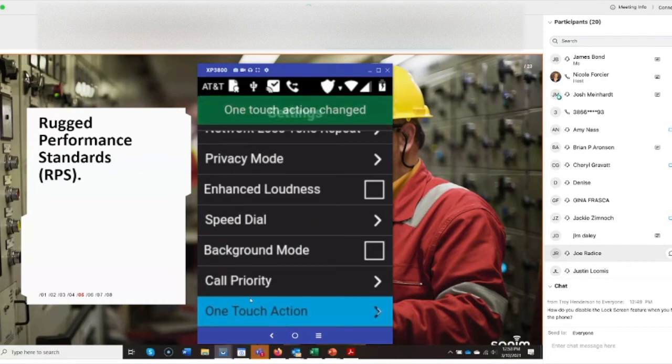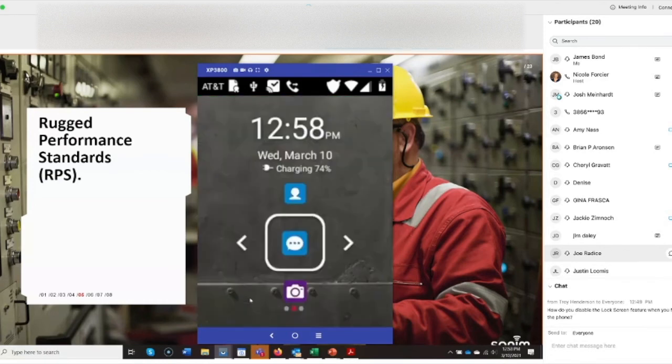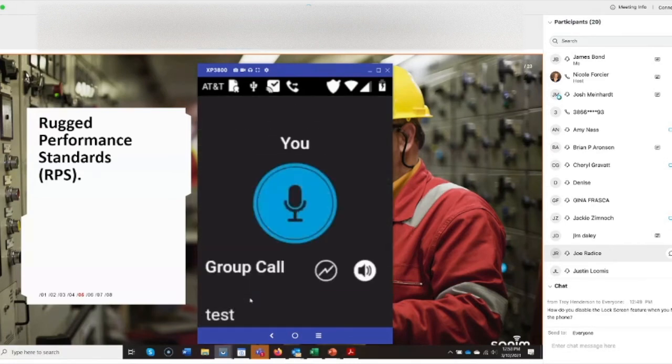If my phone is unlocked, even if I'm on my home screen, if I press my button, hey Jim, just checking.